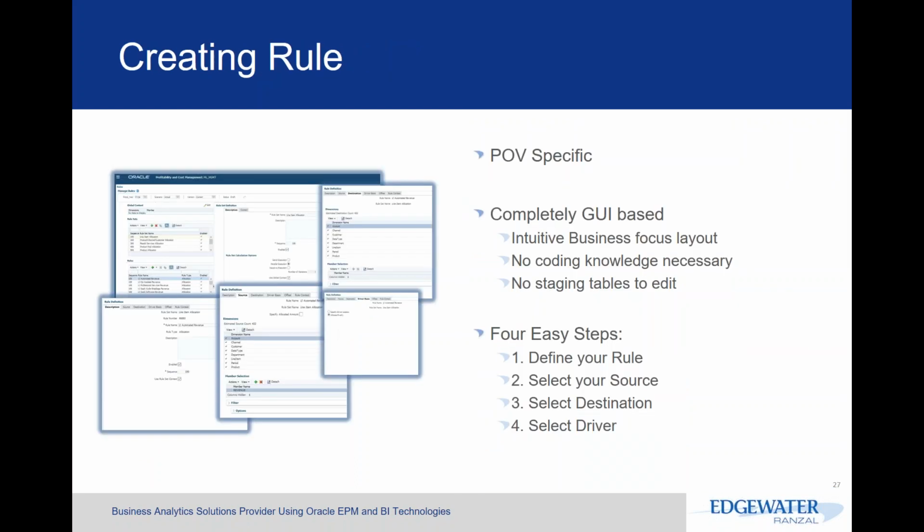Well, when we create them, we've defined all our rules and our documentation. The next step for us is really to create our rules and our rule sets. So rules within Management Ledger are POV specific. When we create rules, we can create different rules in one POV to another POV. We can change rules in one POV without affecting another POV.